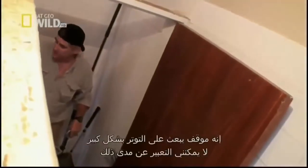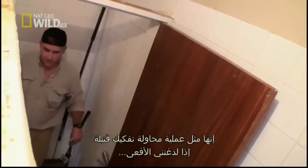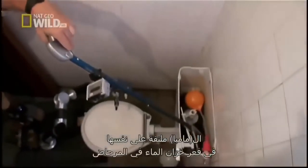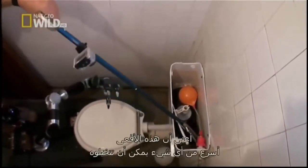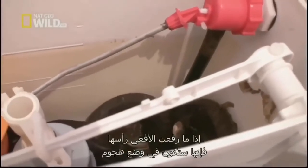This is so stressful, so freaking stressful, I cannot tell you. It is absolutely like trying to defuse a bomb. I mean, this snake bites me. The mamba is coiled up at the very bottom of the toilet tank. Go. I mean, that thing is faster than you can imagine. If that thing is head up, it's just in strike position.